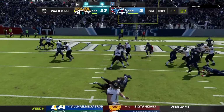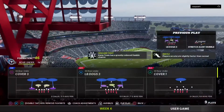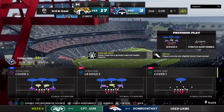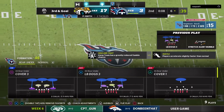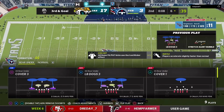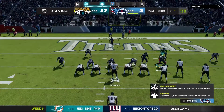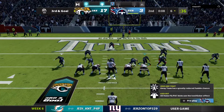They'll try and run. This is Robinson. And that play goes absolutely nowhere as he's belted before he could get out of the backfield. Now here's a timeout as they're going to get it with 8 seconds remaining here in the first half. So backed up to the 6 now. 3rd and goal.